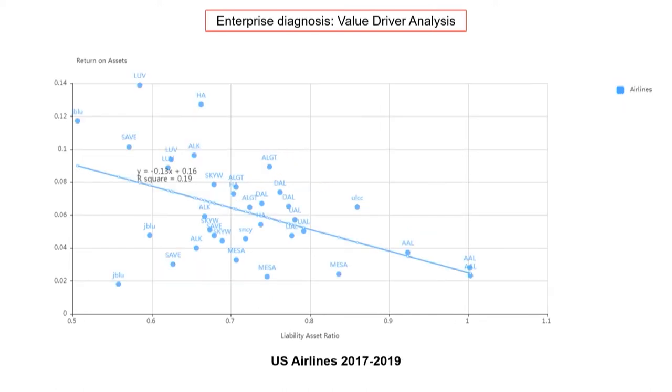Okay, one last thing I want to say. Now let's look at value driver analysis. I did a lot of data mining in this case. I pulled out the airline data. I tried to find correlations between their performance and their control variables such as liability. I found there is a strong negative correlation between the return on assets and the liability asset ratio. Which means if they have a lot of debt, it tends to earn less.